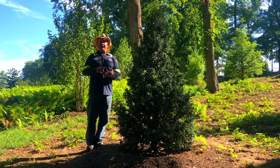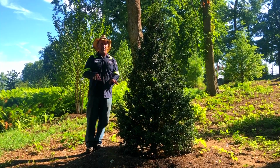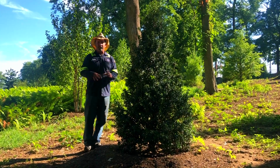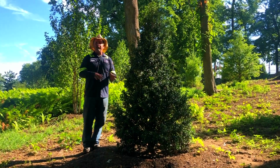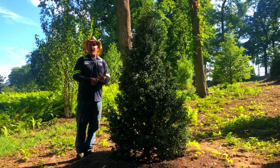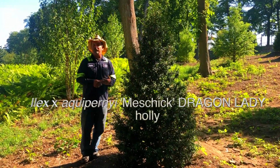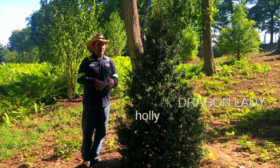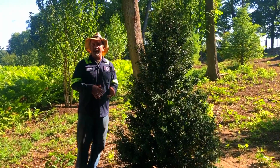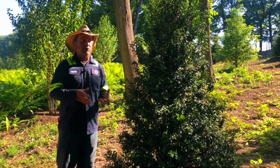So some of this planting does start to drift into a little bit of a deeper shade than other parts. All the conifers really like a lot of sun. So here we've chosen to use a holly, which will take a little bit more shade. This is a hybrid holly called Ilex aquipernyi, and the cultivar is 'Dragon Lady'. What I love about this plant, again, it's a very narrow plant. It's not going to get wider than 8 feet, but it can get as high as 15 or 20 feet.